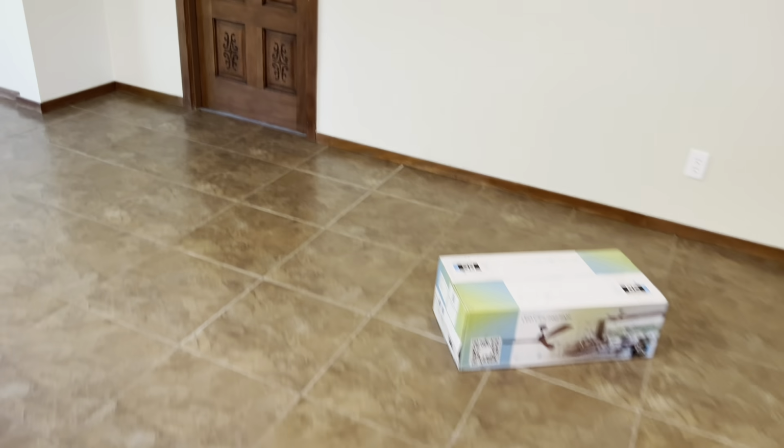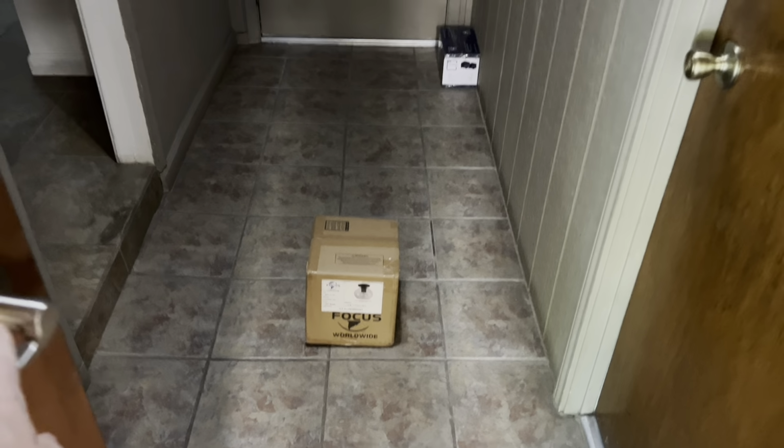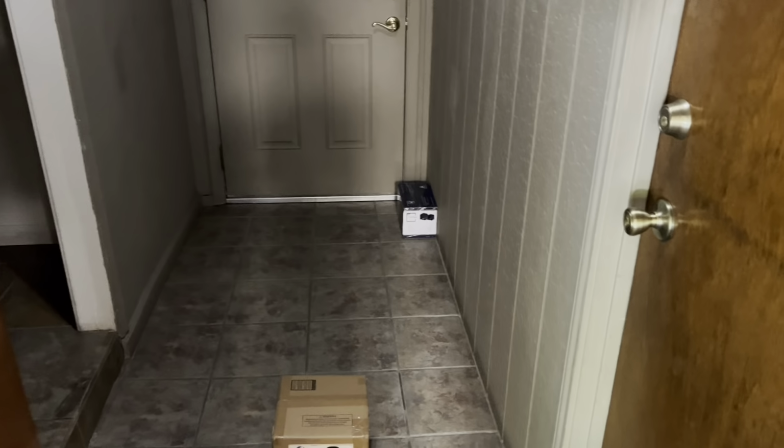Let me just show you guys over here. Got this little light for right there. Those two outdoor sconces go right outside that outdoor door.